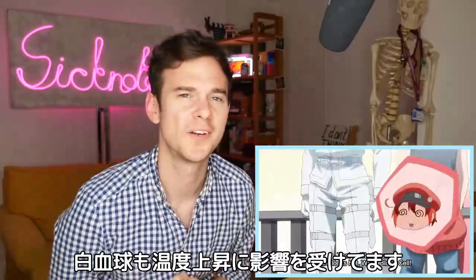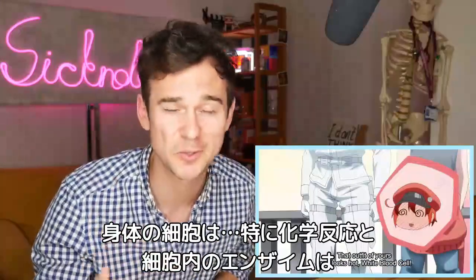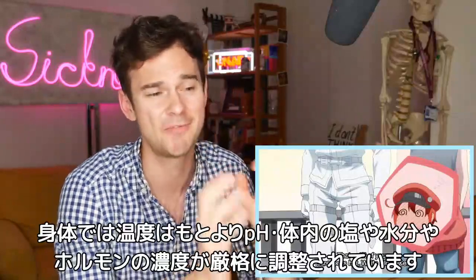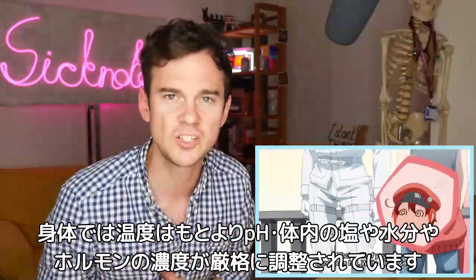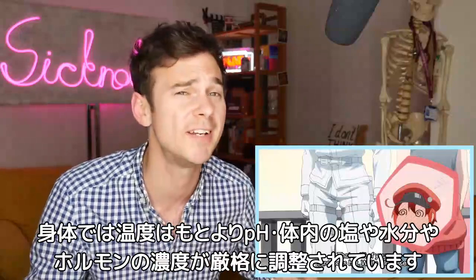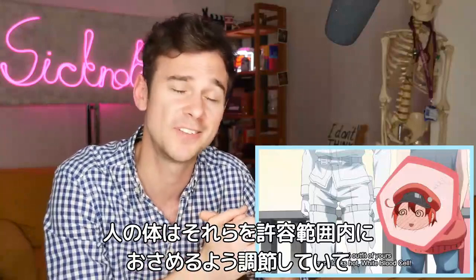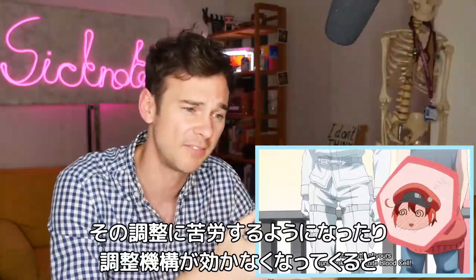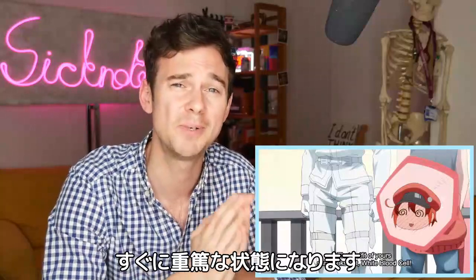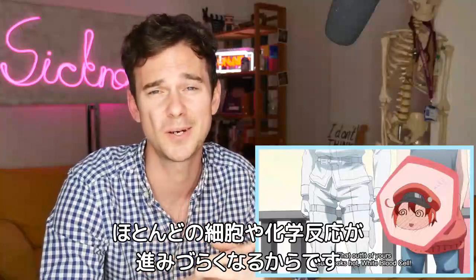So the white blood cell is also feeling the effects of the hot temperature. And yeah, the cells in your body, or specifically the chemical reactions and the enzymes within the cells, have a tight window in which they can operate. So everything from your temperature to the pH to the levels of salts in the body to water to even certain hormones are very tightly regulated, what we call homeostasis. But your body can only regulate things to a certain degree, and if it's suddenly having to work extra hard to keep these in control, then the regulation systems can begin to fail. You'll become seriously ill very quickly because pretty much all of the cells and the chemical reactions will end up struggling.